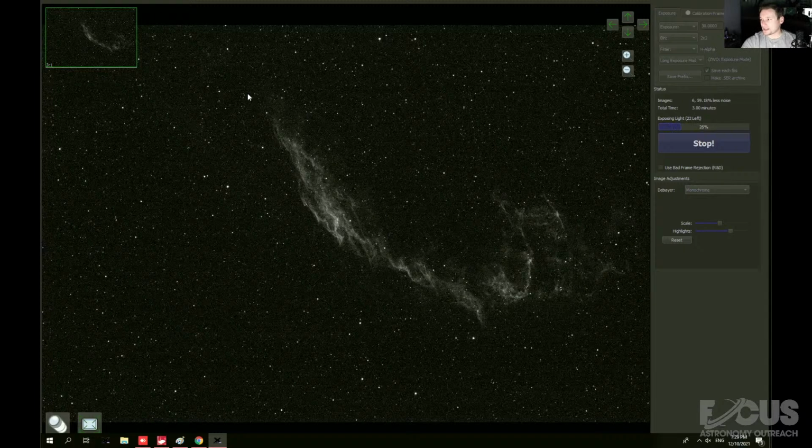So you can see now that's really starting to come through a lot better. That is the Eastern Veil. NGC 6992 is this portion right here. NGC 6995 is right over here. And then IC 1340 is the back portion right there, also called the Network Nebula. That is the Eastern Veil.